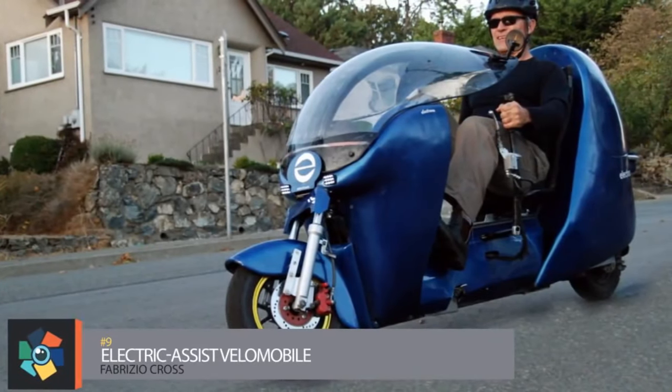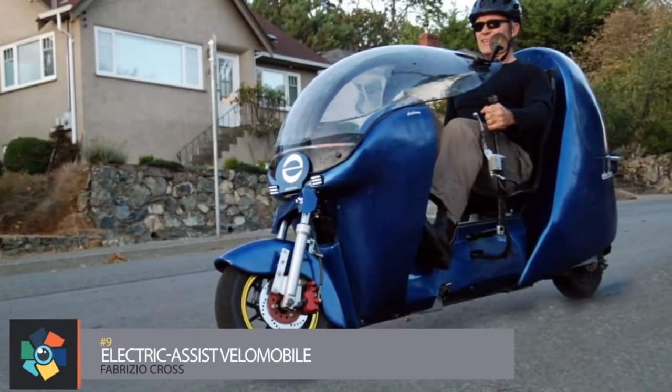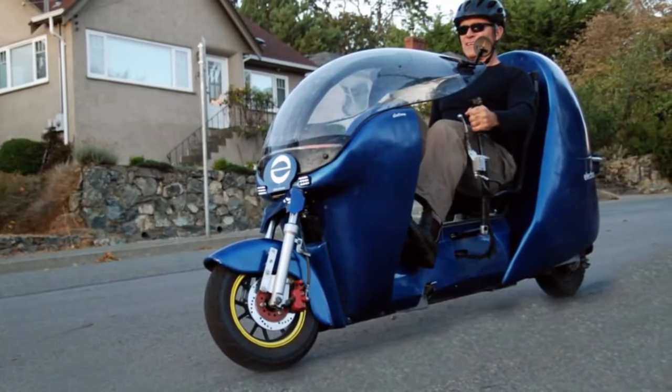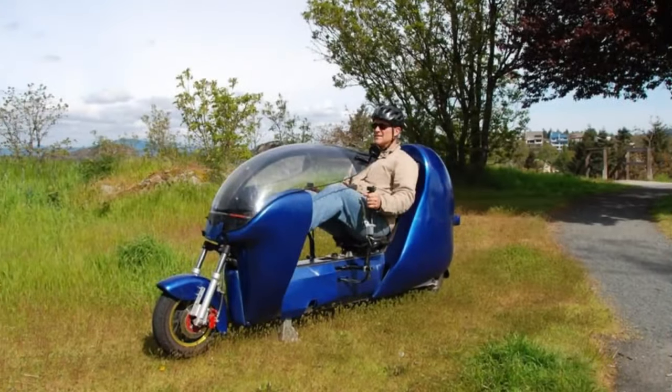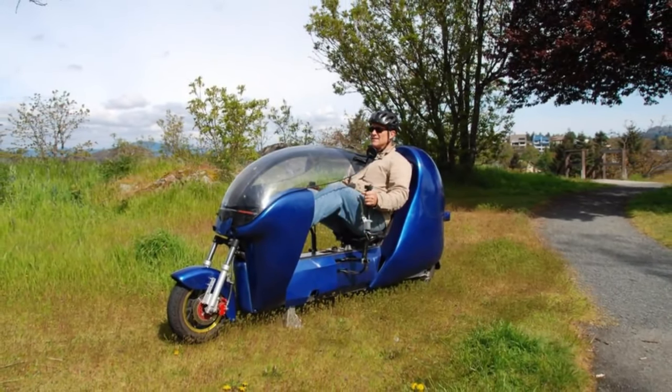Number 9, Electric Assist Velomobile. Unfortunately, this one is not in production, but how could we not put this on our list? I mean, look at it, it just looks rad. This is a 20-year project that was started by a man in Canada, and this is his fourth prototype that now has around 2,500 miles on it.